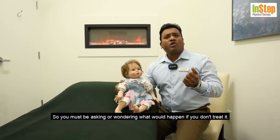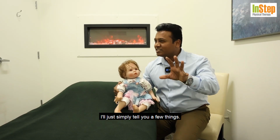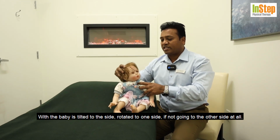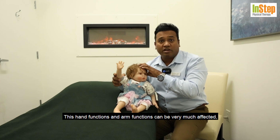So you must be wondering, what would happen if you don't treat it? There are a lot of things that can happen. I'll just simply tell you a few things. If the baby is tilted to the side, rotated to one side, and not going to the other side at all, hand functions and arm functions can be very much affected.